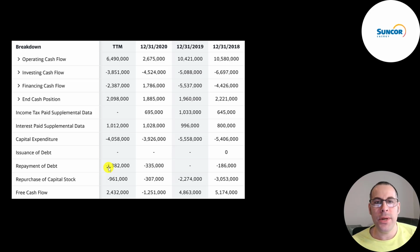So it looks like they've been reducing their debt load, $1.4 billion in the trailing 12 months. And they also buy back a lot of stock, $3 billion in 2018, $2.3 billion, $300 million, and then $1 billion. When a company buys back stock, that decreases the shares outstanding, making your shares more valuable. That's a great way to reward investors. Another way to reward investors is to give a dividend, and they also give a dividend as well. So when you invest in a company that has lots of free cash flow, they have the ability to give a dividend and to buy back stock.